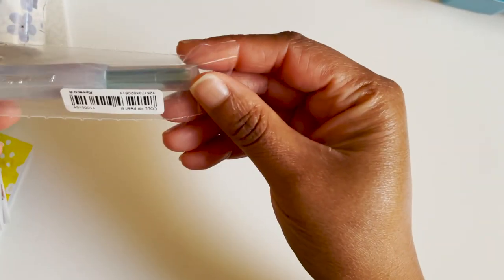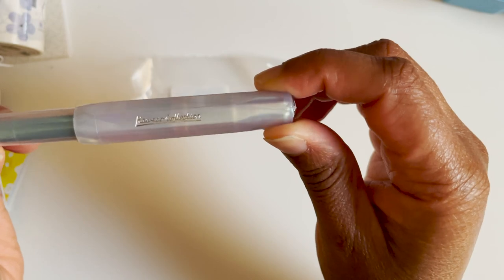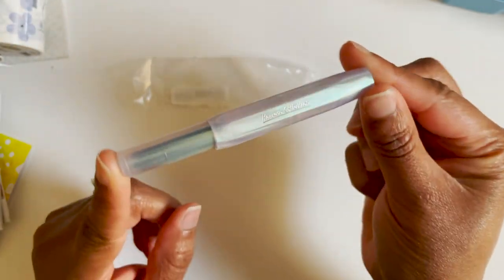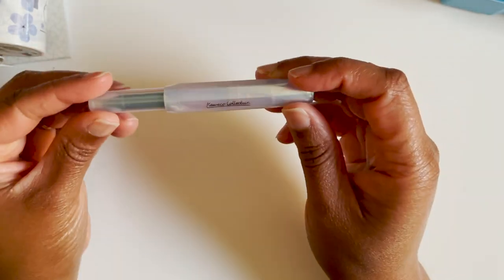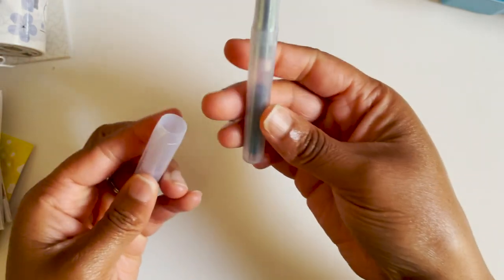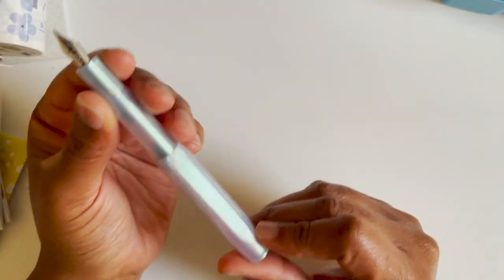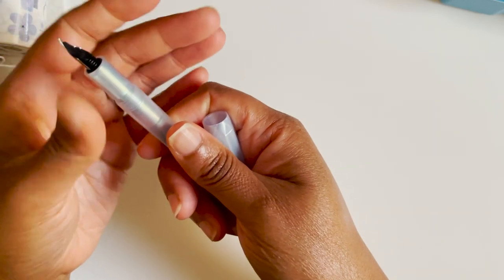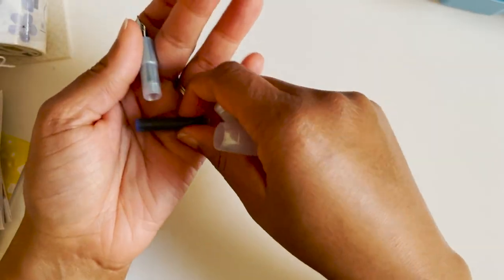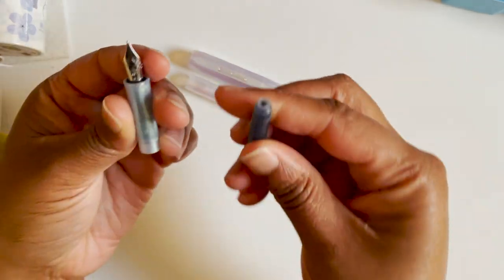So I decided to get the iridescent pearl, and it's very silvery, pearly color. You can kind of see how it catches in the light. And this is one of the limited editions, or like the collector editions. And I decided to get a broad because I don't yet have a broad Kaweco. So I really wanted to try out the broad, and I am hoping, fingers crossed, that my fountain pen nib is on point.